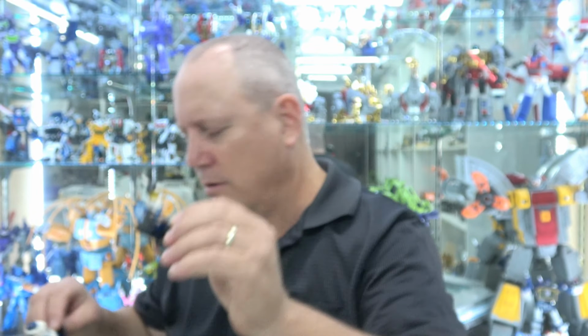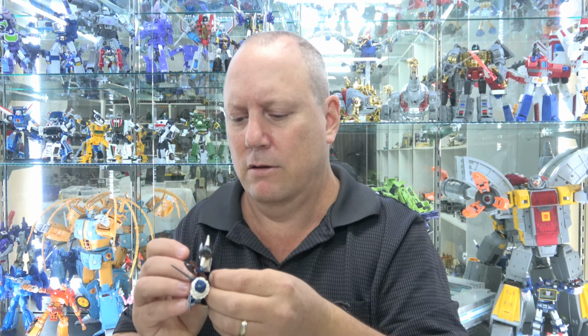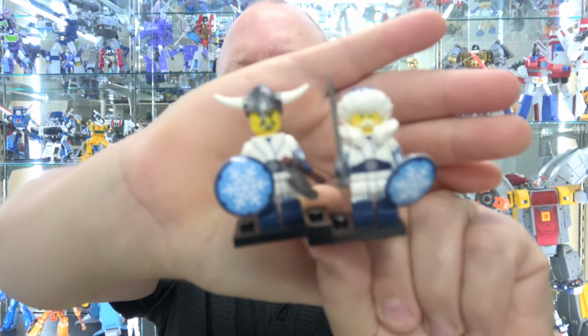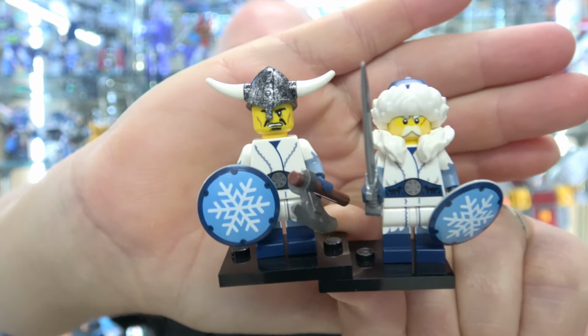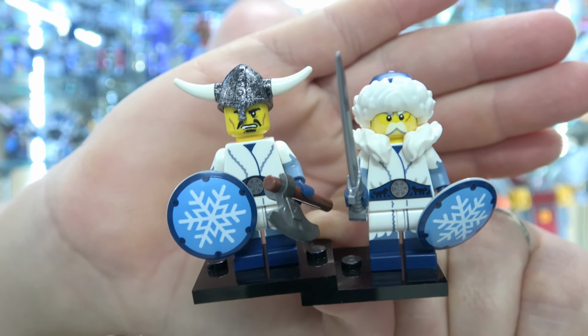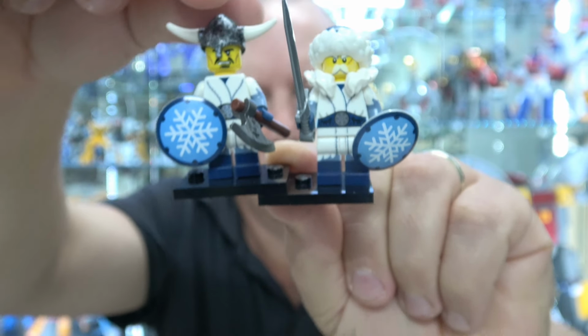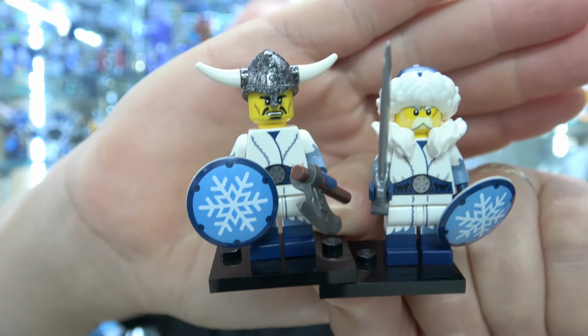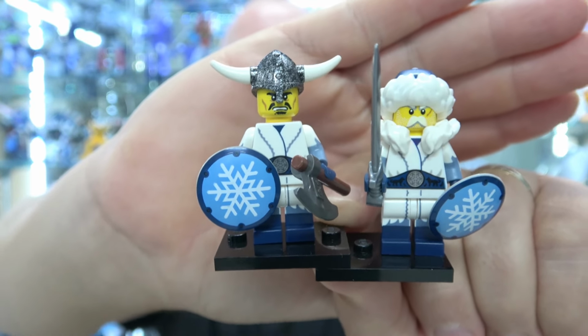So I changed, let's get this guy. I changed that guy into a Viking by putting a Viking helmet on there, different face as well. Yeah, that's a little bit crooked. There you go. So now I've got a Viking.